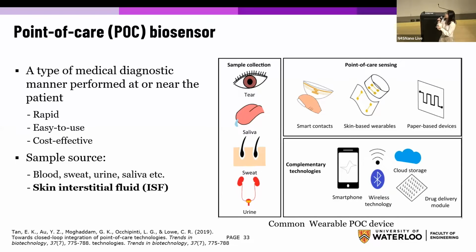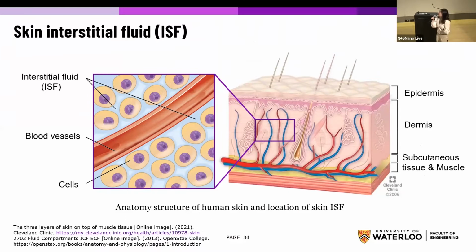Recently, a new type of biomarker sample source for point of care called skin interstitial fluid, shortened as ISF, has been catching rising attention. Skin ISF is a major component of body fluid. It is located in the epidermis and dermis layer of skin. As we can see in this image, the ISF surrounds the cells and capillaries. It acts as a reservoir holding the nutrients diffused from the capillaries and the waste products generated by the cells. Therefore, it contains a wide range of biomarkers.